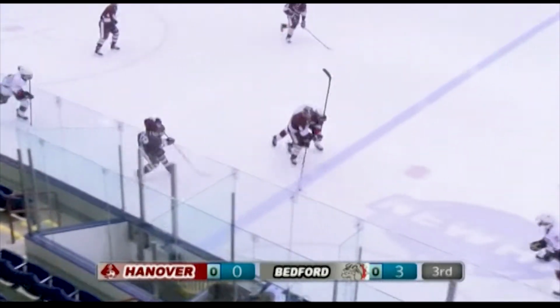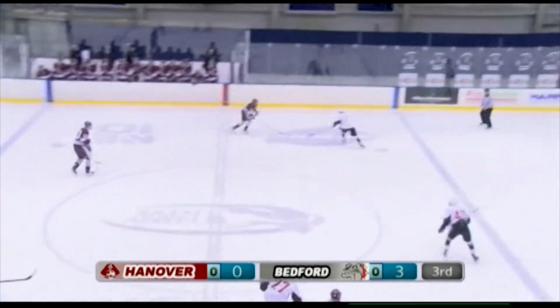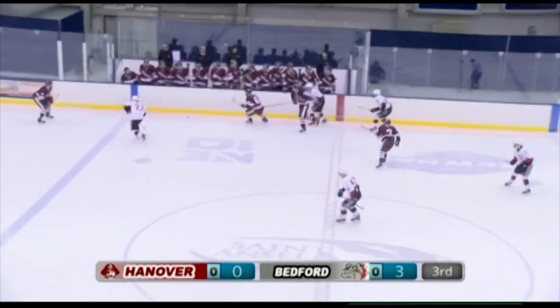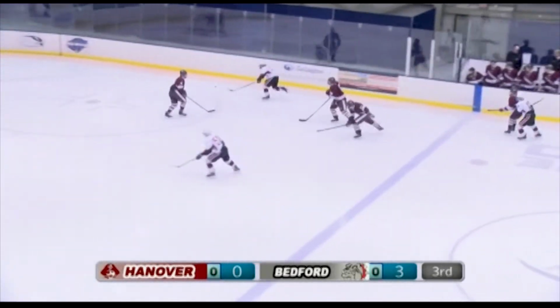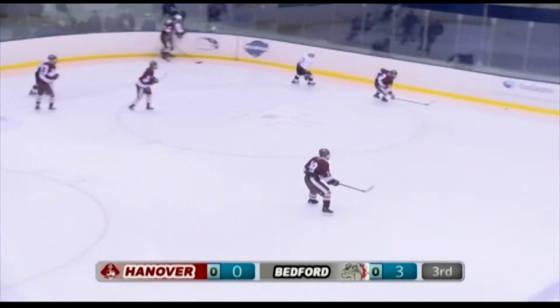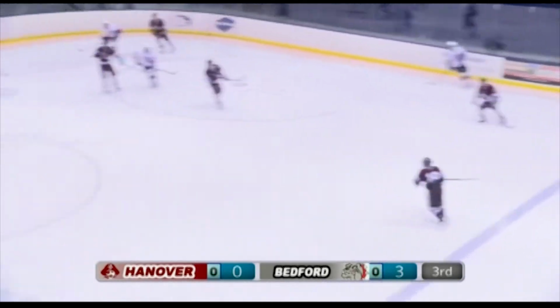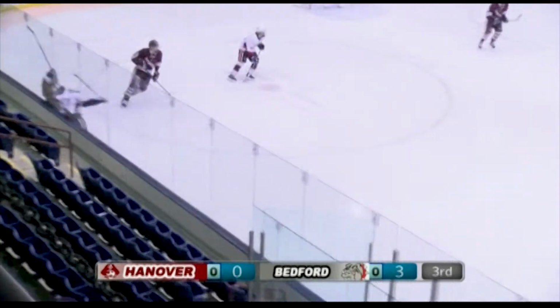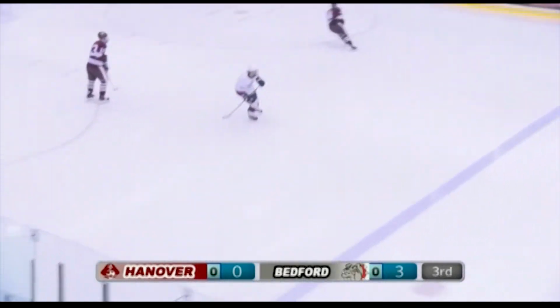Gets it up the board to Laycock. He sends a pass across to Brigham. Brigham can't control it in the neutral zone. Now the puck comes up to Kerr. Kerr's got Nyland. If he can get a pass over to him, he can't. Drops it back to the point to Arhat Vadia. Long wrister blocked away by Plotner and cleared out of the zone by Hanover.